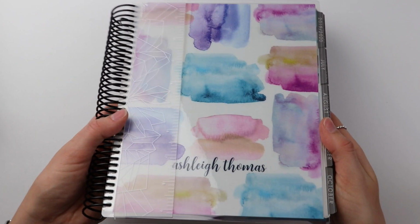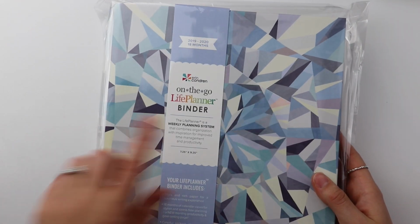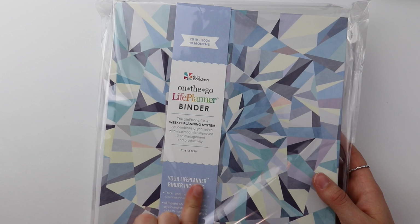But anyways, that is my vertical neutral planner. I probably just talked about that for 5 minutes. And then, because I couldn't decide if I wanted to try this binder, I got the On-the-Go Life Planner binder. So let's crack on into this.